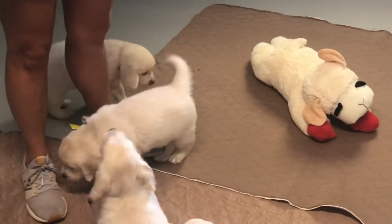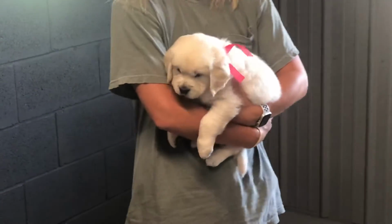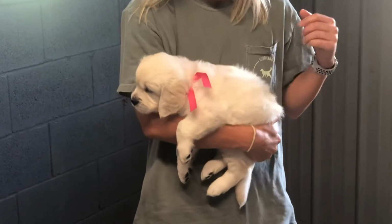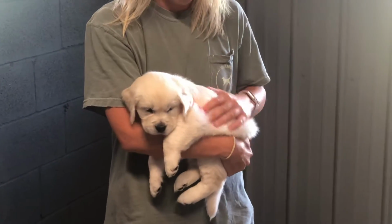But Miss Pink is 7.2 pounds. So, like I said, a big difference from Orange to Pink, and Pink is not our biggest. Pink has a very light colored coat, one of the thickest coats of our females. Just a really, really pretty girl. She's gonna be a lot like her mama.